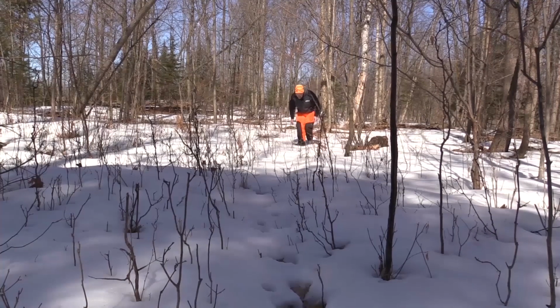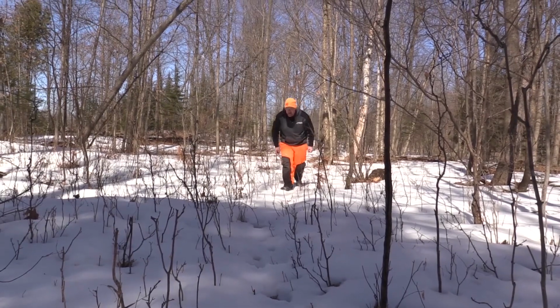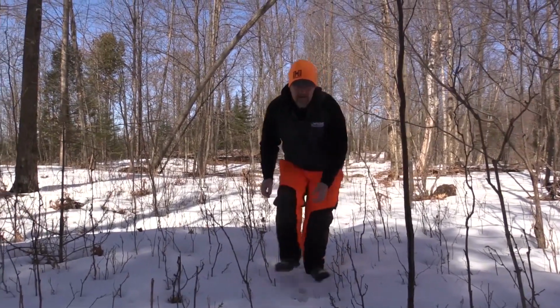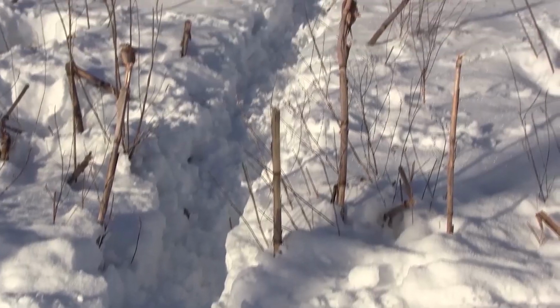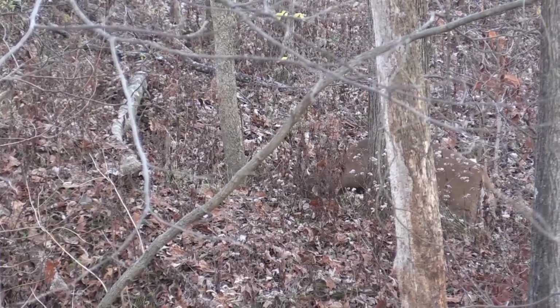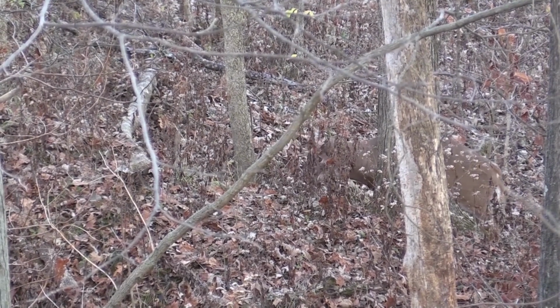The more we can piece this stuff together, the more we find that these patterns repeat themselves year after year after year. And how do we get on top of them? Me personally, I get on top of them from spring scouting. When I'm out there in the spring looking for rubs, trails, scrapes, bedding areas, I'm always asking why. Why are the bucks scraping so hard right here? Why is there a string of rubs going down that point?